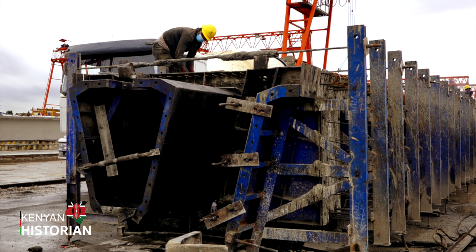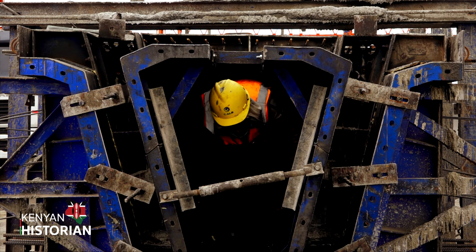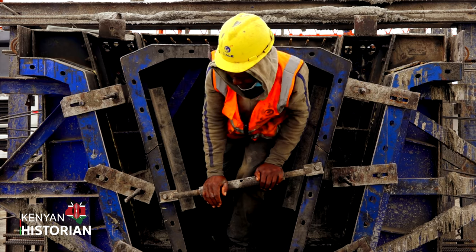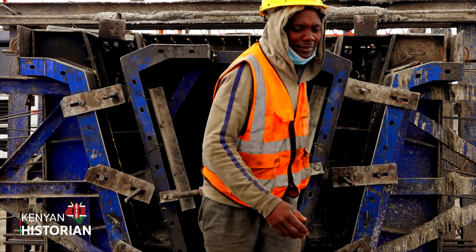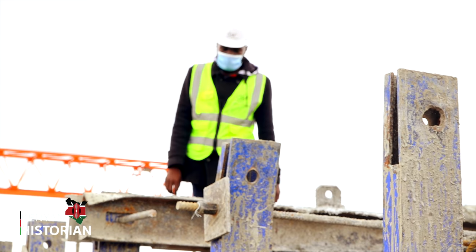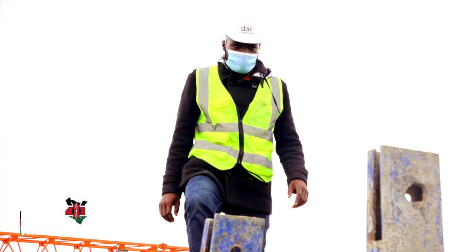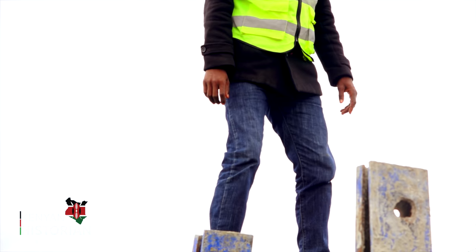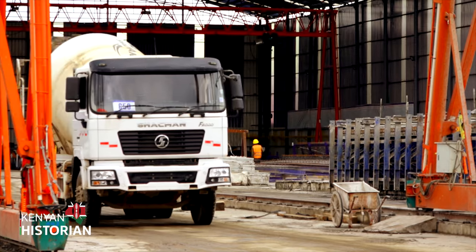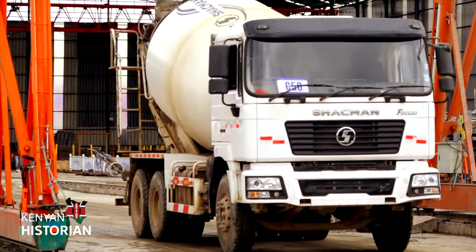Once the setup is complete, a technician or engineer conducts a pre-pouring inspection to ensure conformance with the approved drawings. Once satisfied, an approval to cast concrete is given. So much concrete is being cast here than any other construction project in Kenya today.